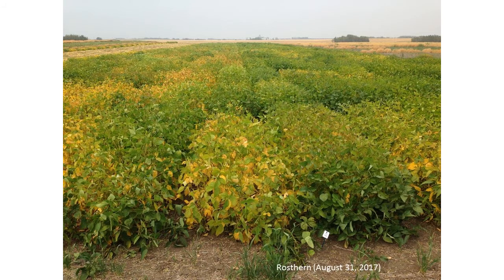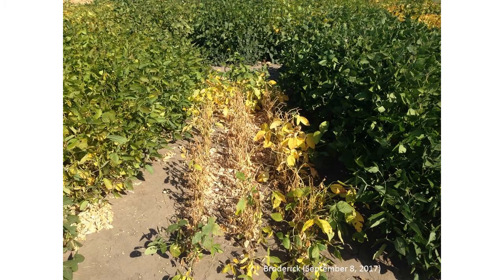Here we are in Rostern at the end of August. You see quite a few of these are still quite green, but I'll point out that what's in the center of this trial is an experiment that was coordinated out of Quebec, and it has a range of maturities in it. Some of the material in that trial we wouldn't really expect will come to maturity in Rostern, but it's covering a big range, and it's part of a genetic study that's going to help us understand maturity relationships better across Canada.